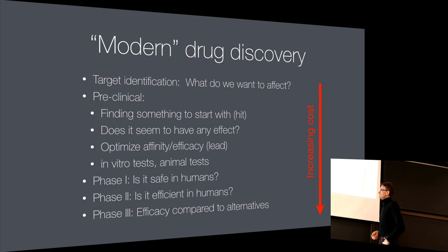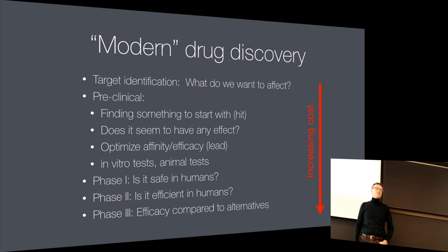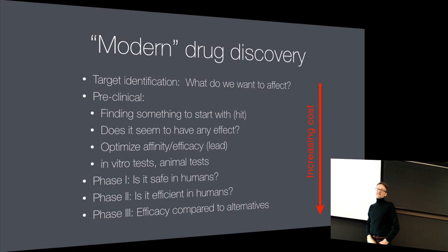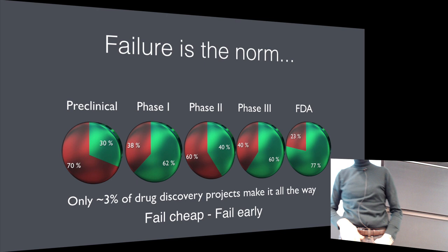But even this is not enough. The question is, it's fine if it works, but is it better than something we already have on the market? Because, sorry, coming in number two and asking to charge 10 times as much for something that is not as good as what's already on the market, you're not going to get it approved. You won't be allowed to sell it. And the point is that these things are super expensive, and this entire process can take a decade. And if you are occasionally worried about your performance in classes and everything, trust me, big pharma is far worse.